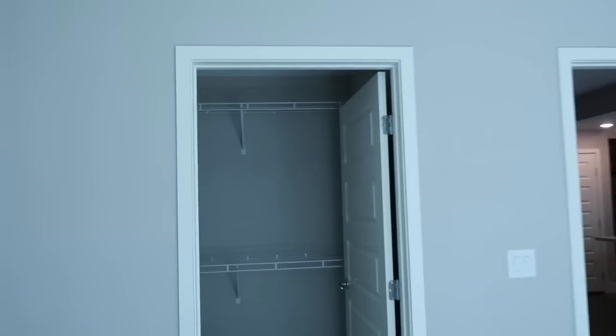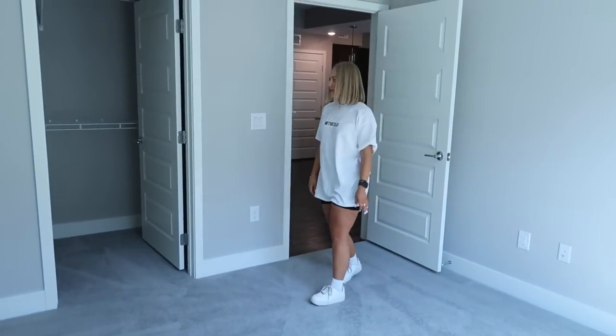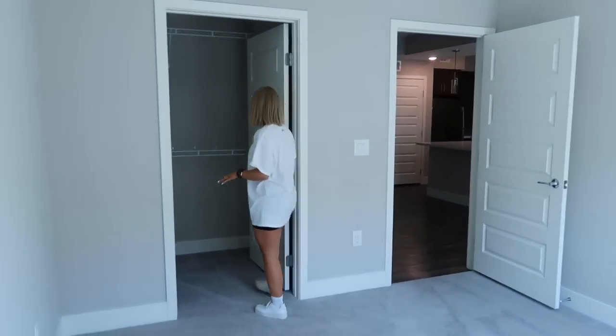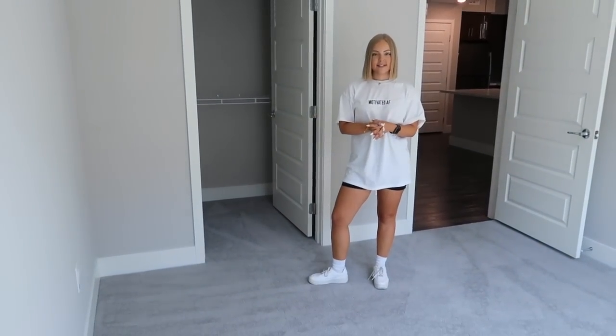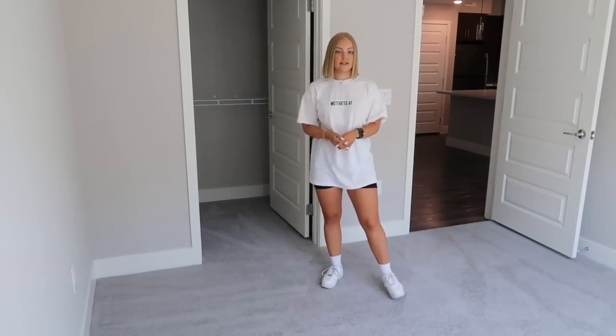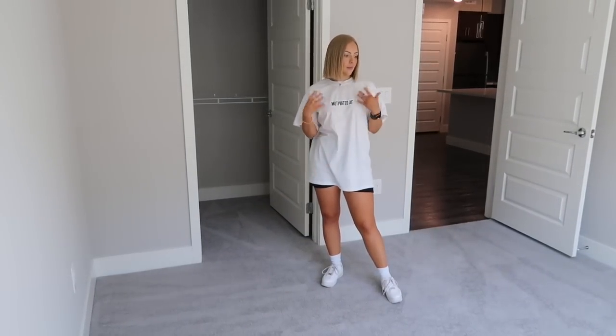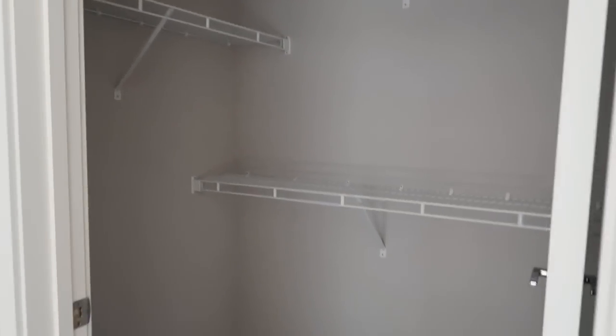So now we are in the spare bedroom. This has a really nice closet and I'm gonna probably make this just a guest bedroom. Since I'm alone in Vegas and none of my family lives here, it'd be really nice to have a guest bed or just a place for friends to come stay. And there's really good lighting in here, really big windows, so I'll definitely be able to film in here as well.